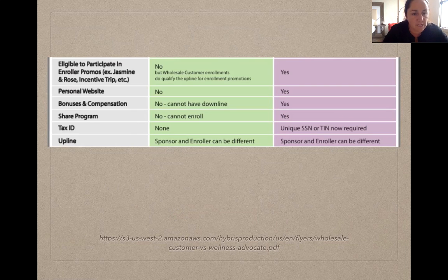The SHARE program is a US program, but again, it highlights the fact that they cannot enroll. They have no requirement to provide any tax information because they can't earn any money. But from an upline perspective, you place them exactly the same way you would anyone else.